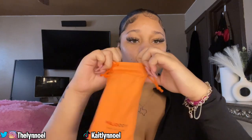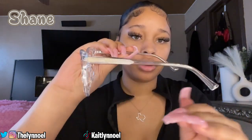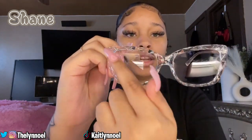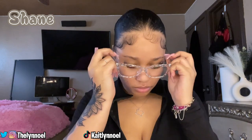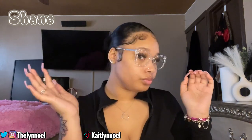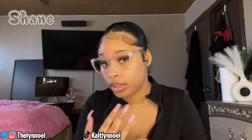So these are the next pair of glasses. Very crystal clear. It's clear literally all the way around. This little silver piece is a nice touch. They have this diamond crystal effect. And these are Shane. These are the perfect it girl glasses. They're so nice. These will be perfect for every day and go with anything.